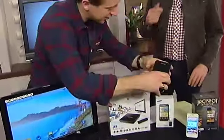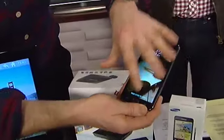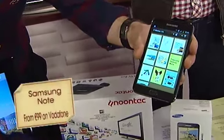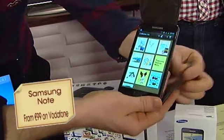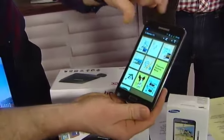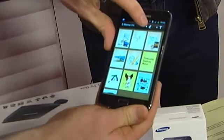Okay, Samsung Note. I think this is kind of funny. I mean, it's actually got a phone built into it. As you can see, it's a huge screen device. But this is moving to the idea of using a stylus and being able to go back to writing, like a notepad.